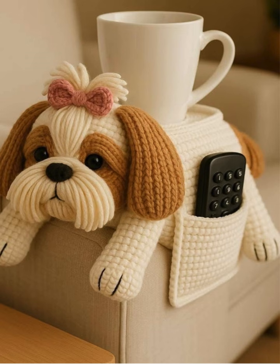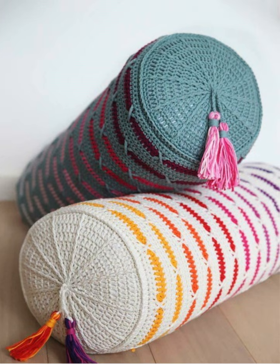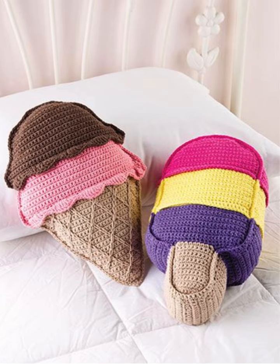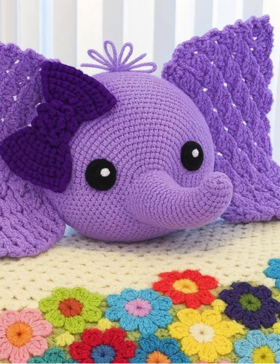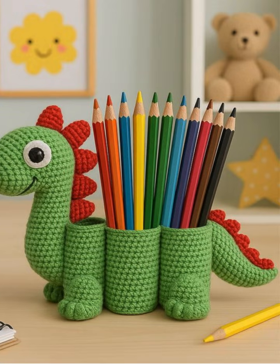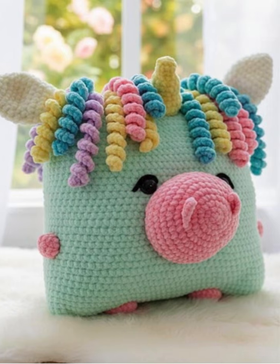There was once a woman named Amara who had always loved handmade things. She grew up in a home where her mother crocheted during quiet evenings, creating blankets, table runners, and little toys. When Amara found out she was expecting her first child, she felt an overwhelming desire to build a space that felt like love itself. She didn't want a room filled only with new things, she wanted a room filled with meaning.